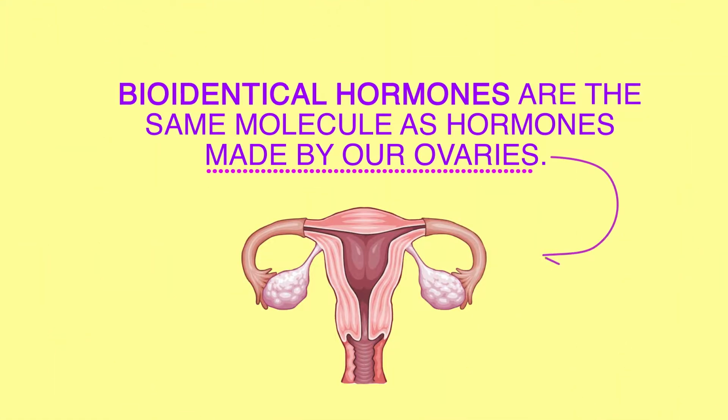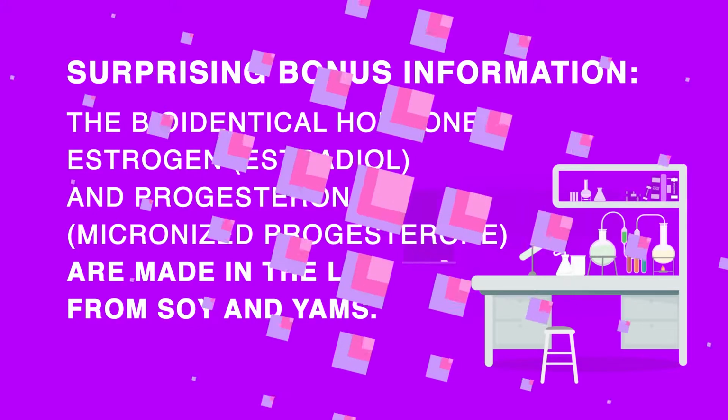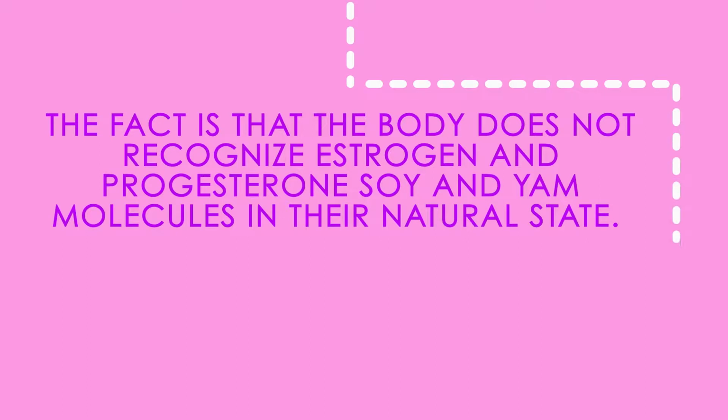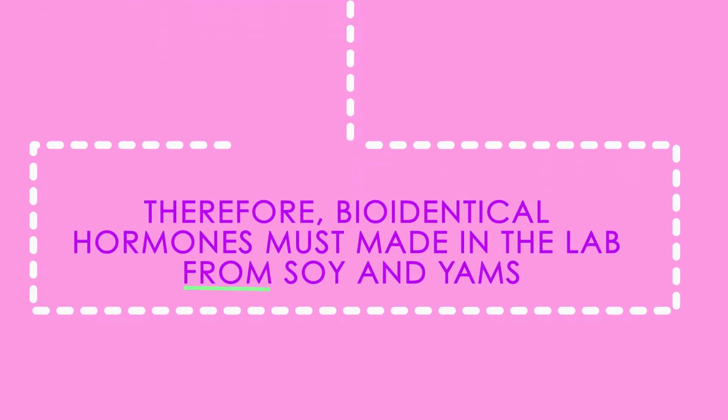Bioidentical hormones are the same molecule as the hormone made by your ovaries. Surprising bonus information. The bioidentical hormones estrogen, estradiol, and progesterone, micronized progesterone, are made in the lab from soy and yams. The fact is that the body does not recognize estrogen and progesterone, soy and yam molecules in their natural state. Therefore, bioidentical hormones must be made in the lab from soy and yams.